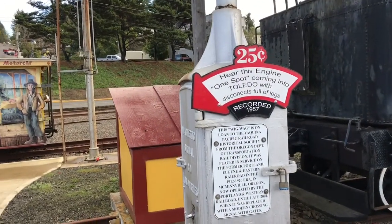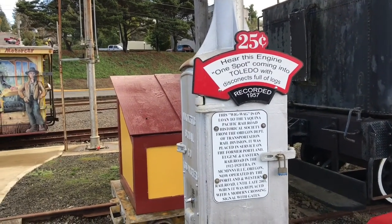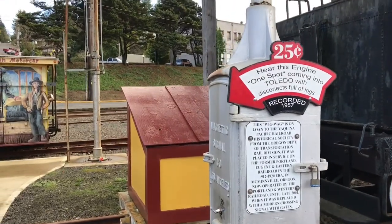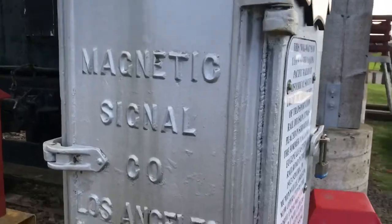Hear the engine One Spot coming into Toledo with disconnects full of logs, 25 cents. Quarters only.